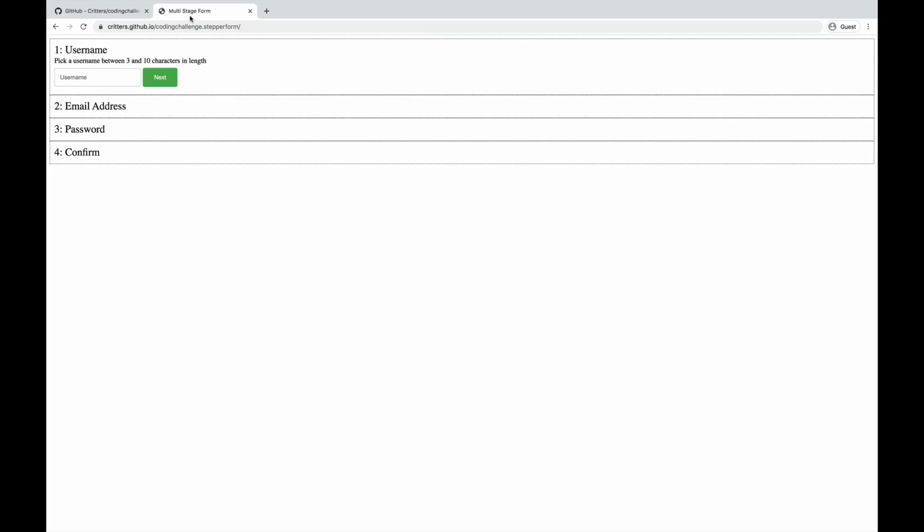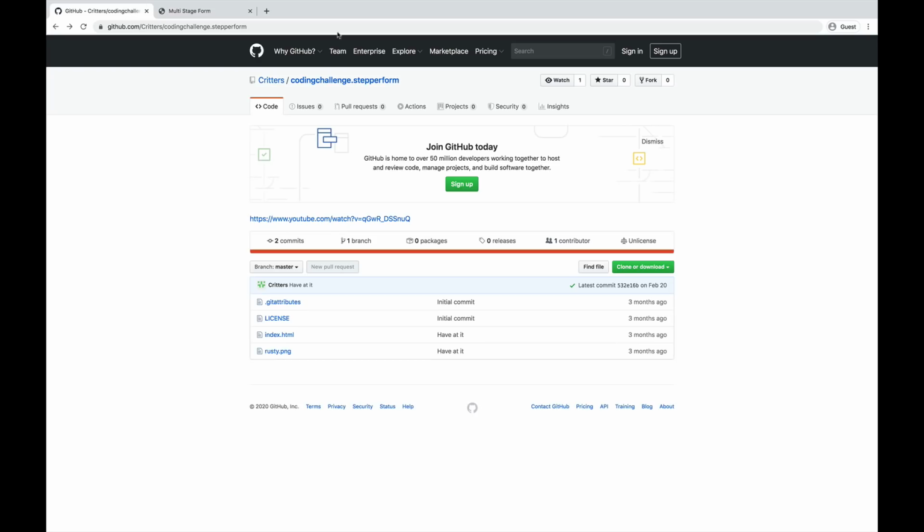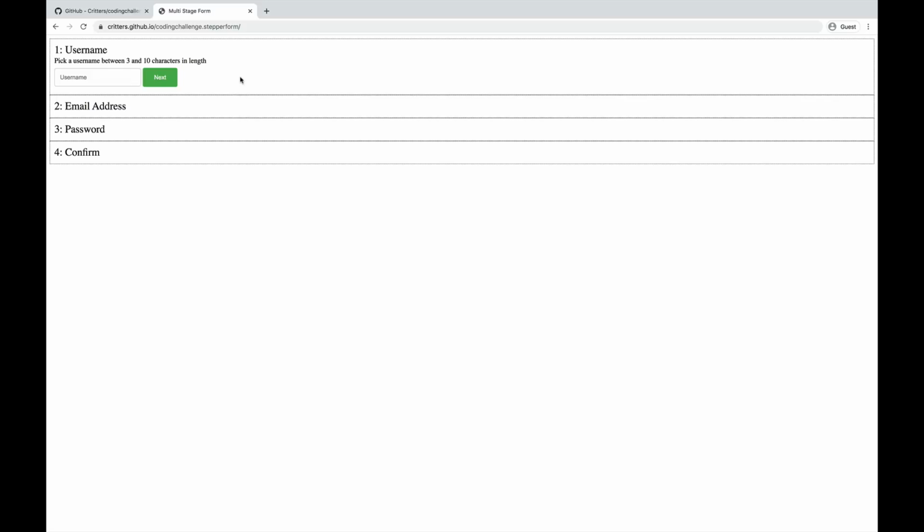Next up, we have a submission from somebody with the GitHub username of Critters. It looks like this. So let's play around with it first. Enter a username. Okay. So we'll enter a username. How about Tammy? Oh, look at that. Nice validation there as I'm typing, and the messaging is not shifting things around.